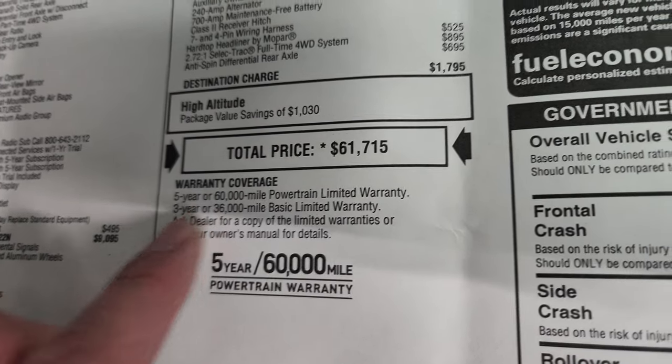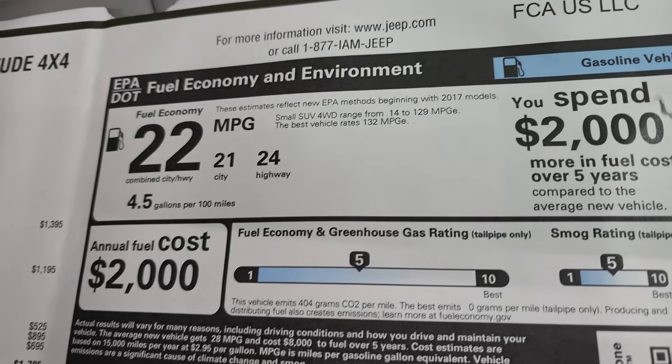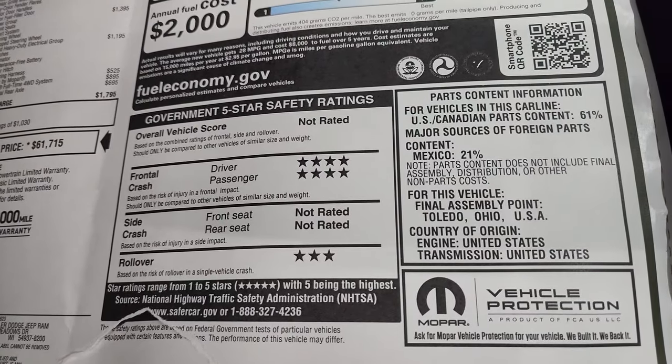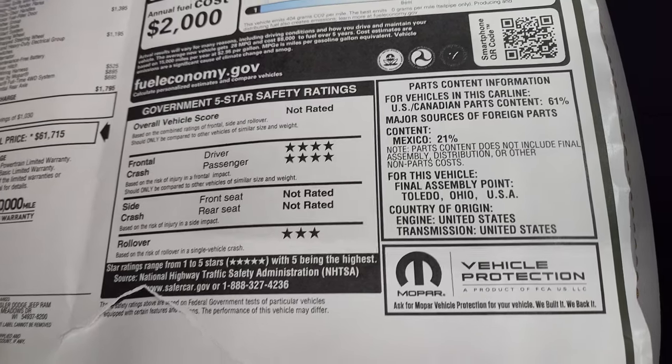3-year 36 bumper-to-bumper, 5-year 60 powertrain, 21 city, 24 highway, and 22 average. And then you get your crash test ratings, front crash is 4 and rollover is 3 stars.